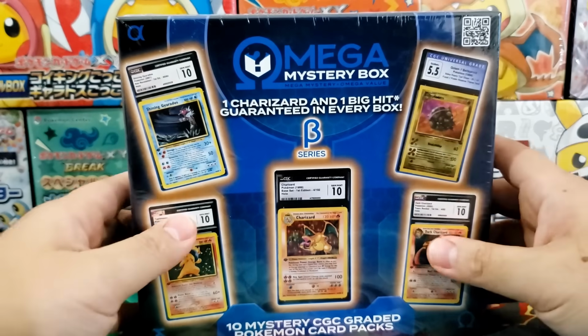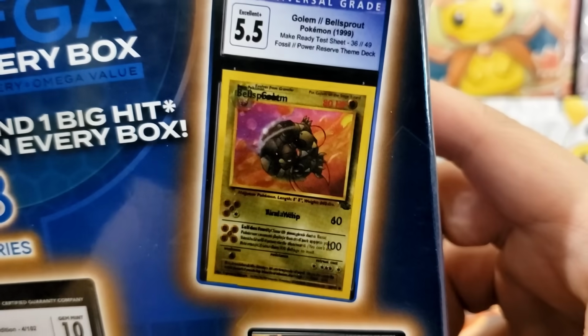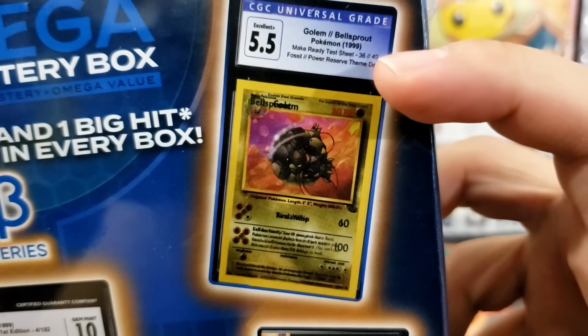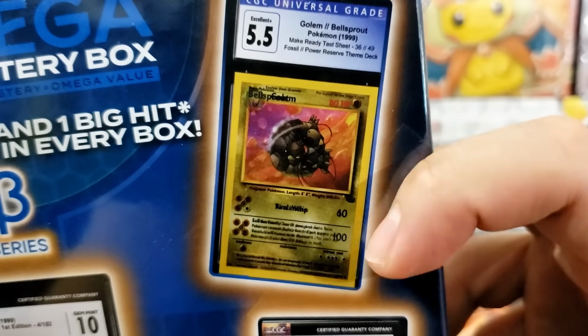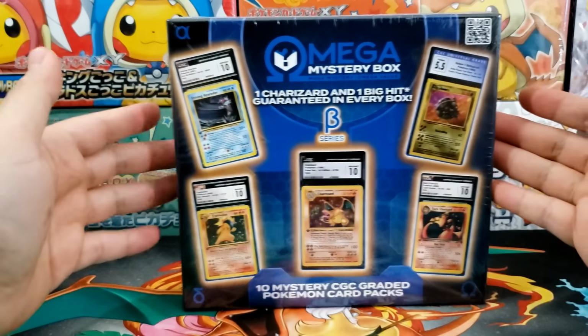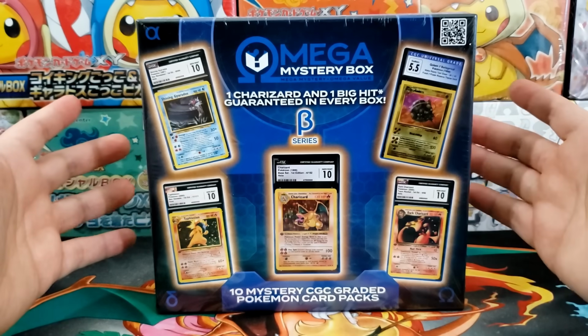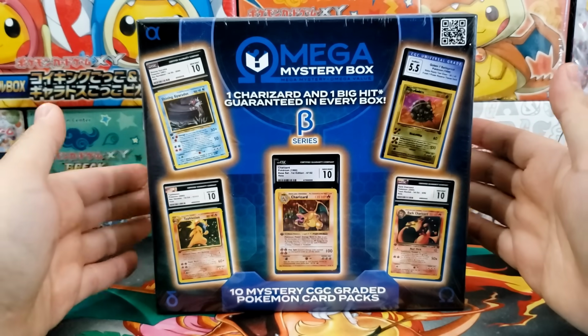And there's some other really cool hits. We got ourselves first edition Shining Gyarados, and what appears to be a Golem Bellsprout error card. That's pretty cool as well. So those are some of the big chase cards you can get inside. You also are guaranteed one Charizard card and one big hit, whatever that is. I'm pretty excited about this box, so let's crack it open.